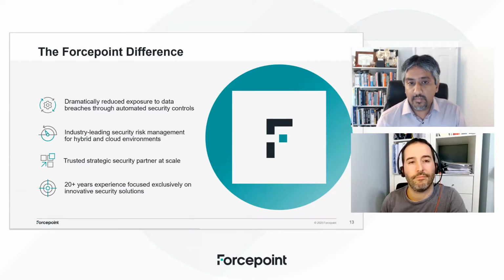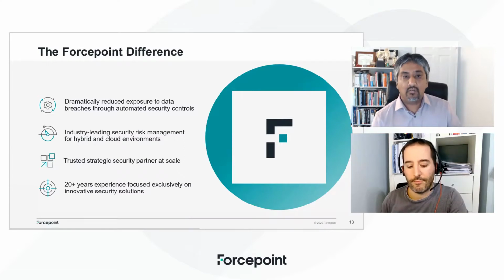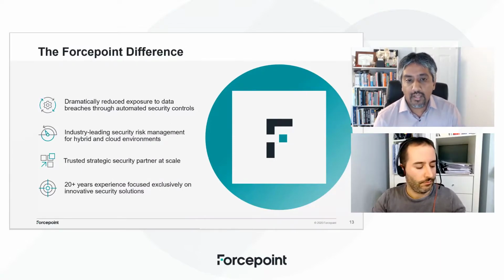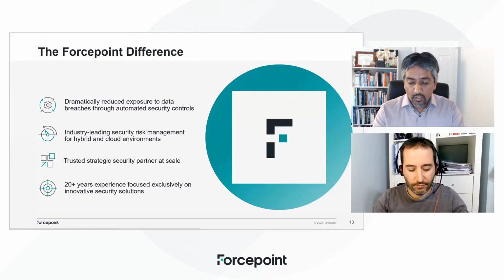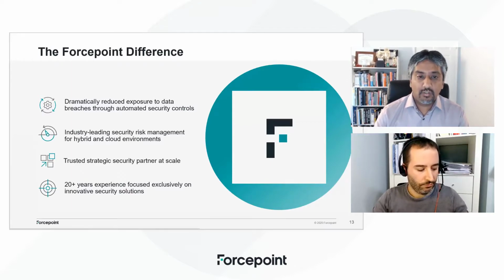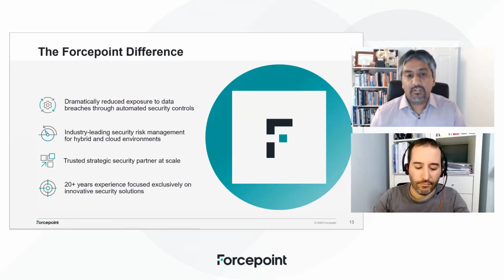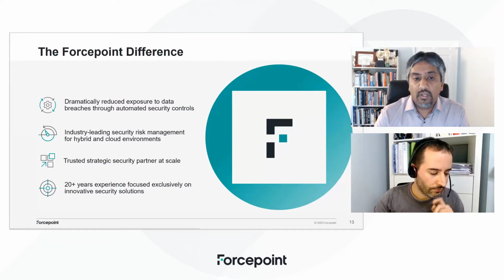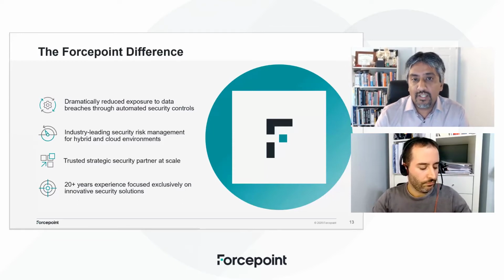Also, industry-leading security risk management for hybrid and cloud environments, because that's the trend we are seeing, that more and more organizations are in a hybrid situation or have a cloud-first strategy for their expansion. Also, a trusted strategic security partner at scale, because we have to not only look at the integrations, but also make sure that it can scale in today's global environment, where you might have a lot of employees accessing a lot of different things from a lot of different places. So you should look at a security solution which can scale based on your requirements. Also, we have 20-plus years of experience focused exclusively on security solutions. So we are a cybersecurity organization focusing on security solutions, and have over two decades of experience doing that. So that is the Forcepoint difference.